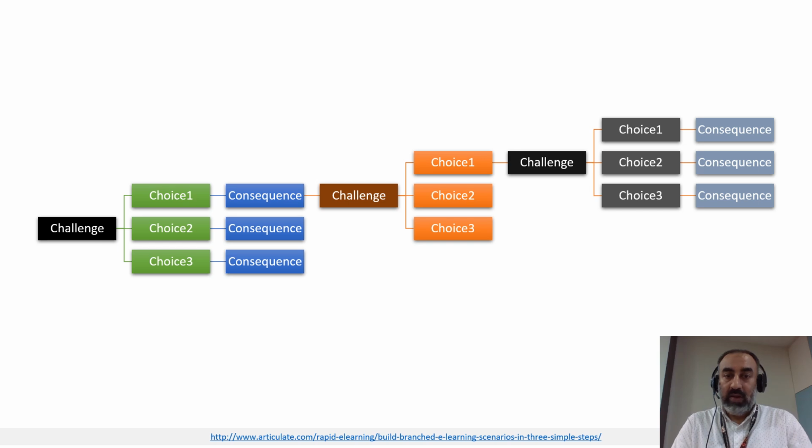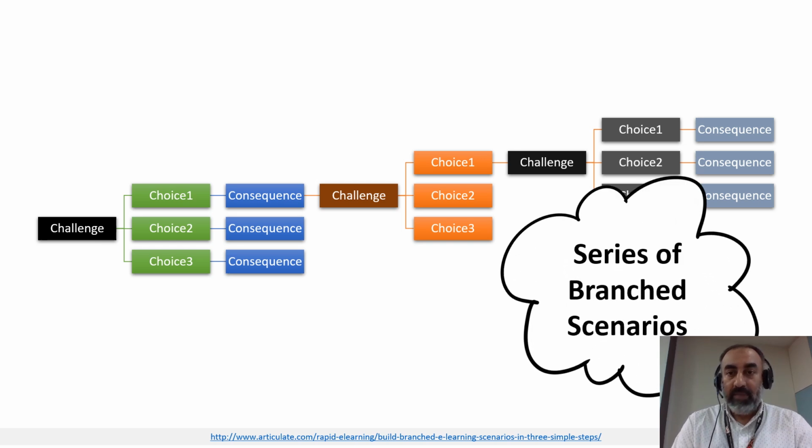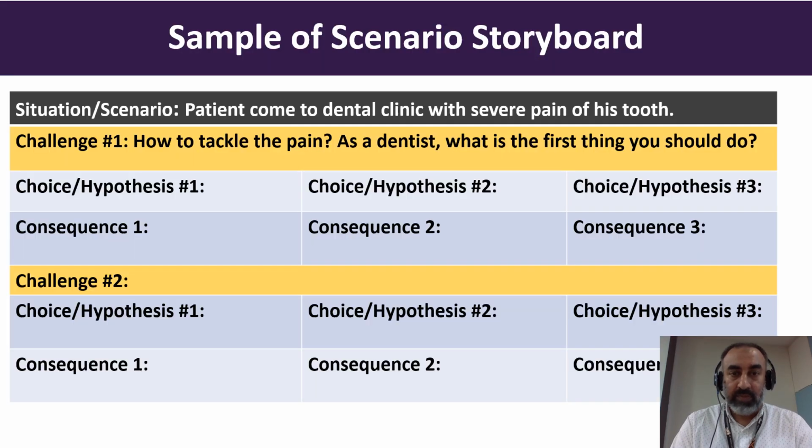This is where we can incorporate a series of branching scenarios, and it's all up to us how nicely we design these scenarios or challenges. The learner will not get bored, and they will keep moving forward and achieving the objectives.